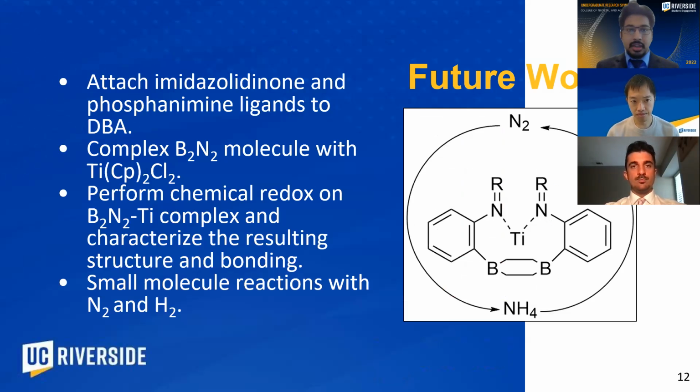So having synthesized our ligands, our plan that we are continuing to implement is to attach these imidazolidinone ligands and our phosphine ligands to DBA. And once these ligands have been successfully attached to our DBA, we plan to complex it with a titanium salt. And from here, we will add the titanium into our DBA to create our B2N2 titanium complex.